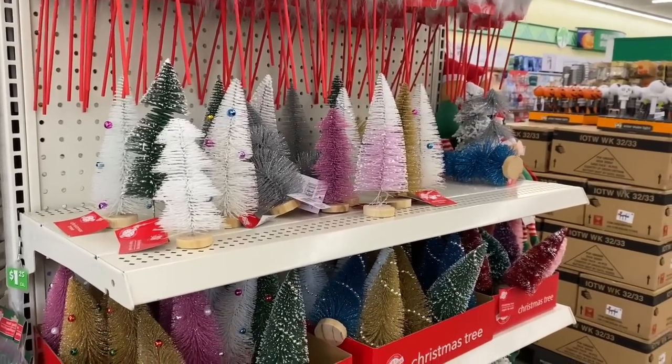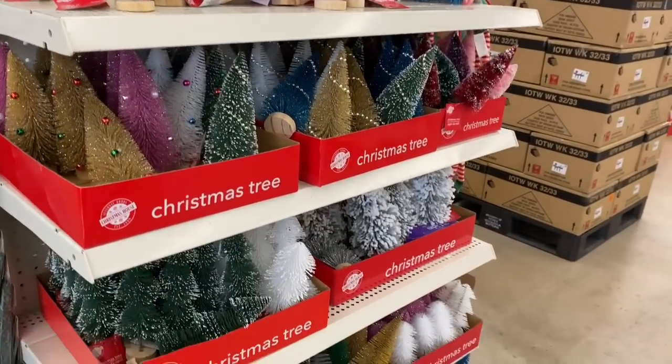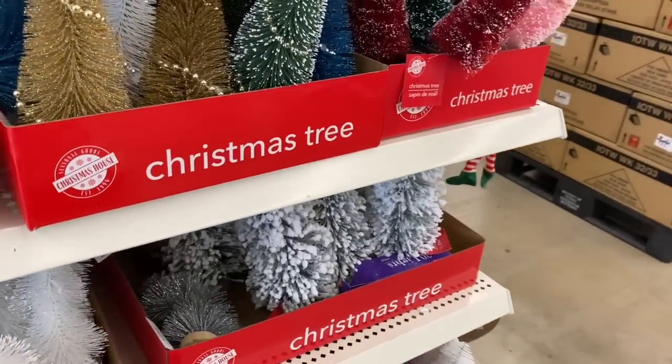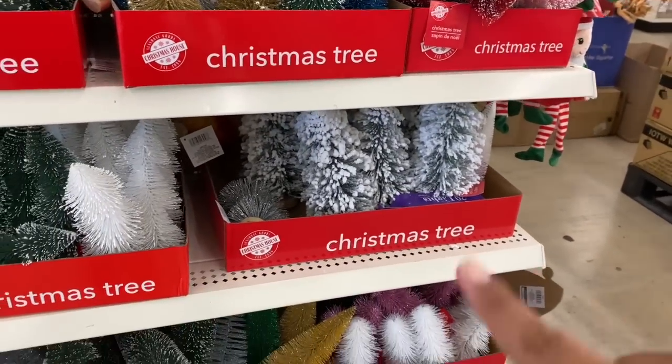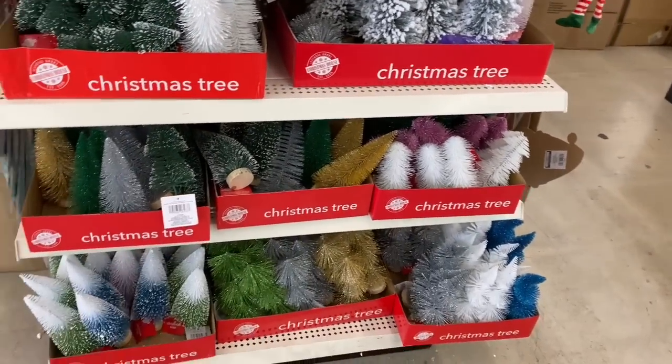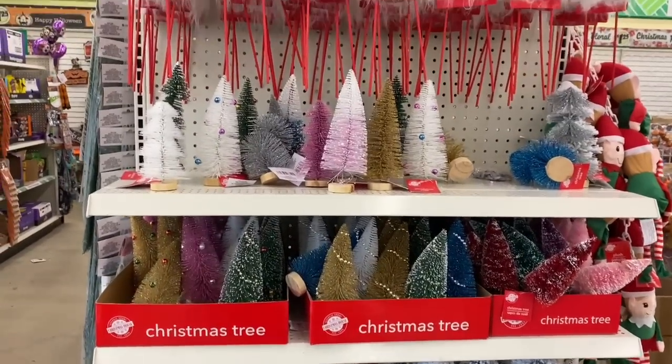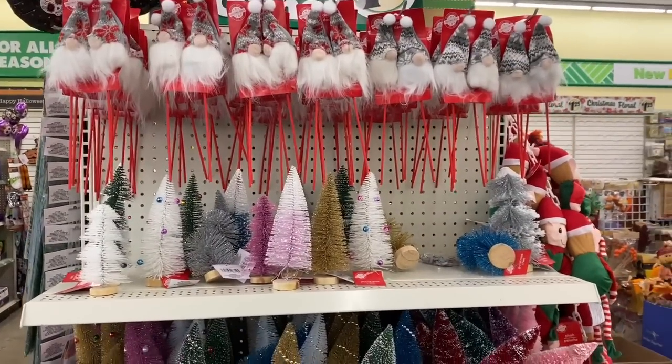Oh, and check this out. This store definitely just got their trees in. They are fully stocked, and the first store that I showed them at completely sold out already. So I'm going to grab a couple of those, because stuff tends to sell fast, which is crazy to even think about because we're just in the beginning of October.